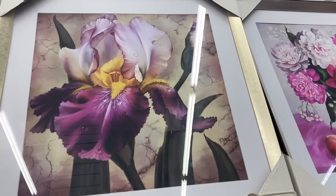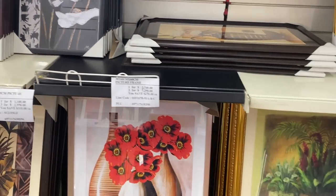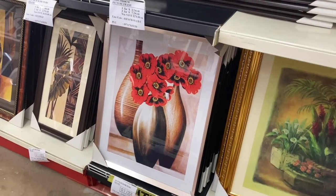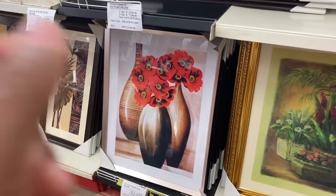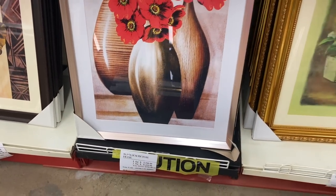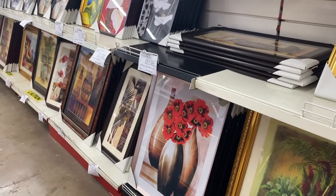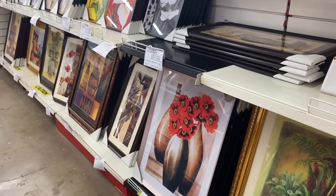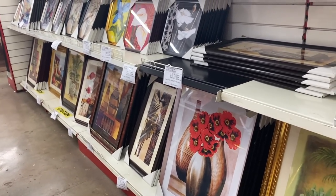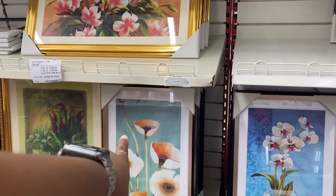$2,800. This is also very nice. This one is also a very nice one too. That one is so cute. This is actually really nice. How cute is the detail? I feel like I could put these on my stairs, like my stairs going up to upstairs, right there. On the wall, these would look good. This is a nice one too.